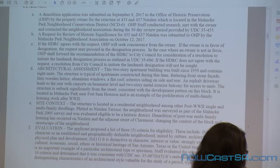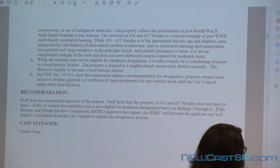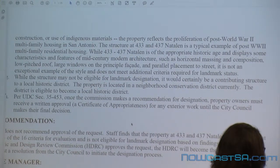Staff conducted its own evaluation, rating this property against all 16 criteria, and determined that it is consistent with UDC criteria 5, which is its embodiment of distinguishing characteristics of an architectural style, valuable for the study of a period, type, method of construction, or use of indigenous materials. Because this property reflects the proliferation of post-World War II multifamily housing, which happened in San Antonio, and the structure is a typical example of post-World War II multifamily housing. It is of appropriate age and displays characteristics, as I mentioned earlier, such as mid-century modern architecture, horizontal massing composition, low pitched roof, large windows. The style does not meet additional criteria required for landmark status.